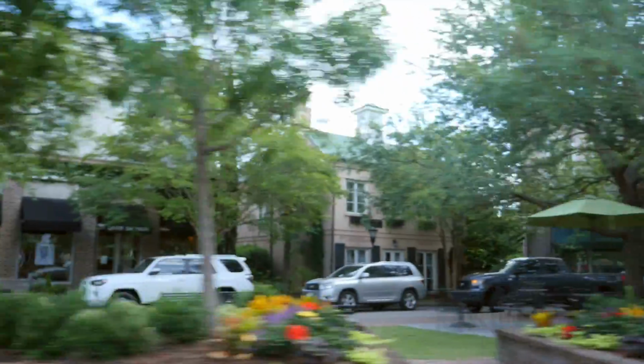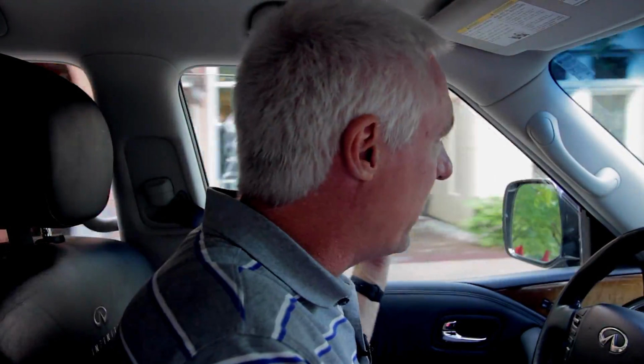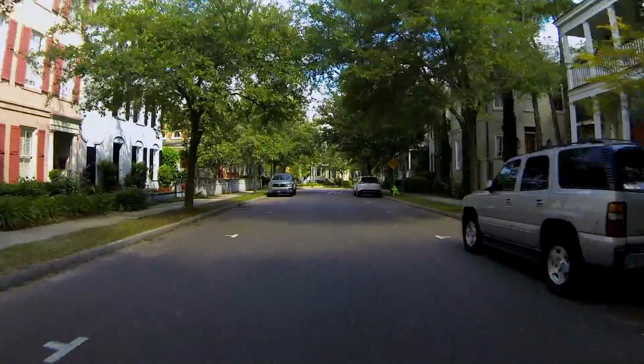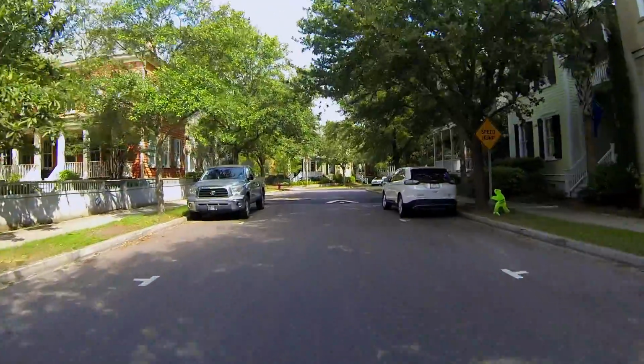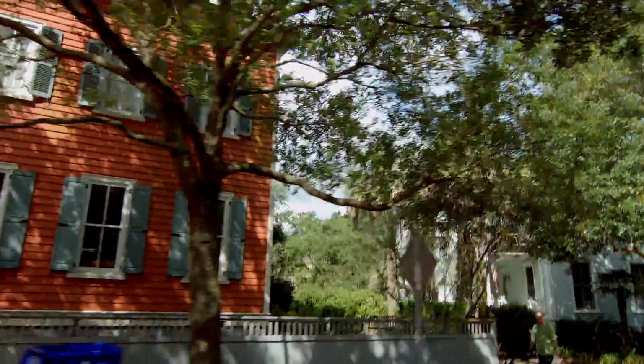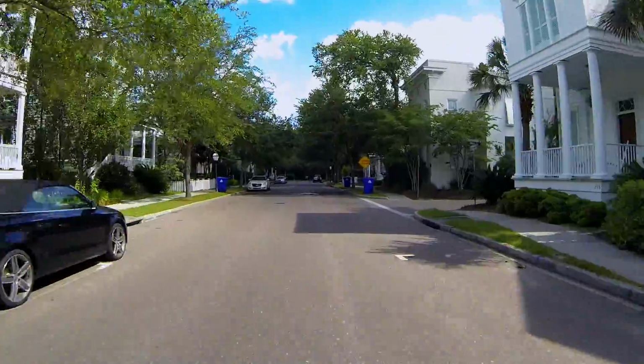You've got commercial up front, Square Onion, you've got an Irish pub, you've got a coffee house, and then you drive into this neighborhood and you've got these really neoclassical, old-looking houses over to our left, kind of made to mimic Rainbow Row. It just has a design element to it that you don't really see. If you go to the peninsula of Charleston, you see this type of architecture, but it's 200 years old.